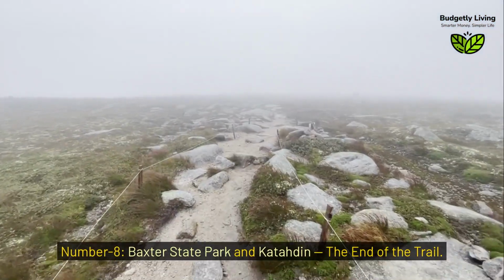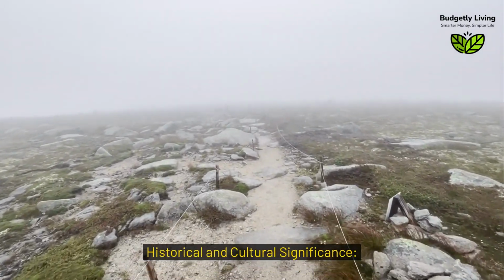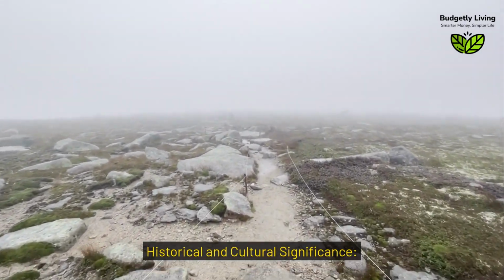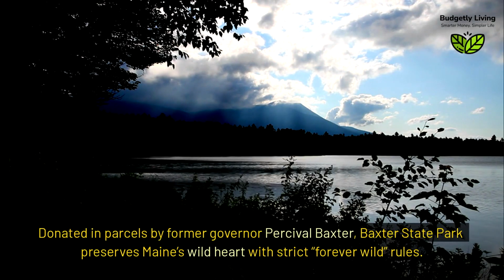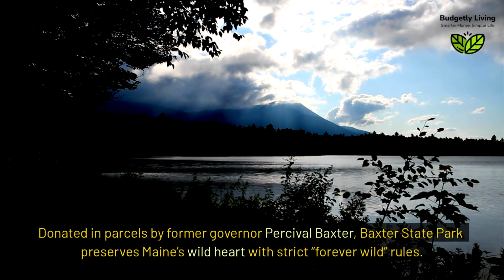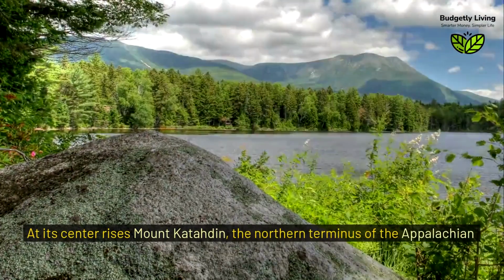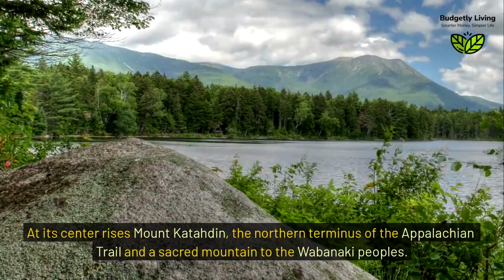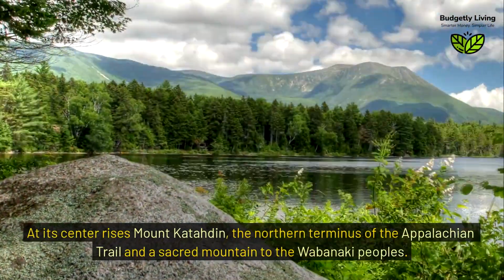Number 8. Baxter State Park and Katahdin, the end of the trail. Historical and cultural significance. Donated in parcels by former Governor Percival Baxter, Baxter State Park preserves Maine's wild heart with strict Forever Wild rules. At its center rises Mount Katahdin, the northern terminus of the Appalachian Trail and a sacred mountain to the Wabanaki peoples.